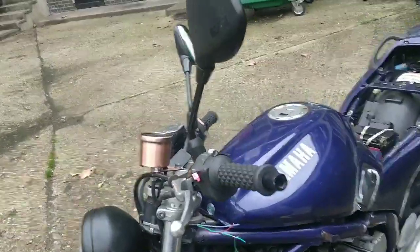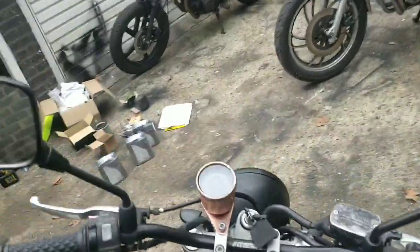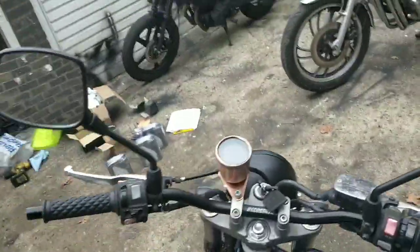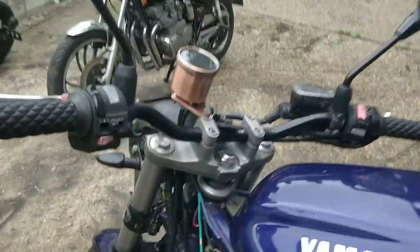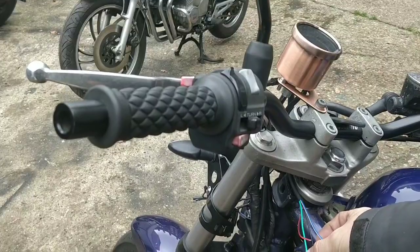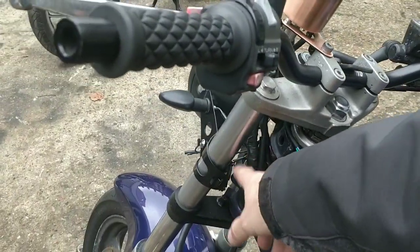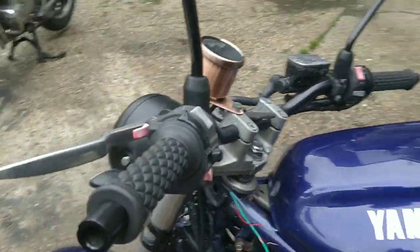So guys, at this stage we've got the beautiful clock on. I've tilted it a bit to the left so that we've got a bit more space for your fingers when turning the key. There's plenty of room now. There's your power wire, tape that up, tuck it all in. I need to run the earth wire to somewhere now. There's plenty of earths up here, guys. Find one, run it, and you're all good to go.